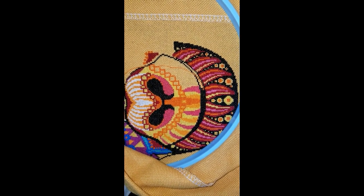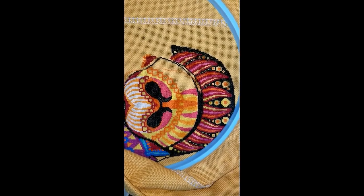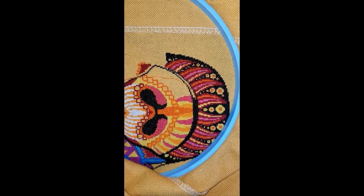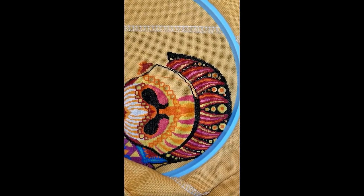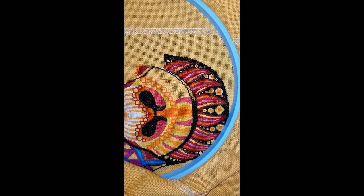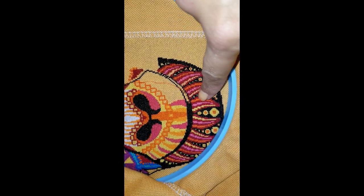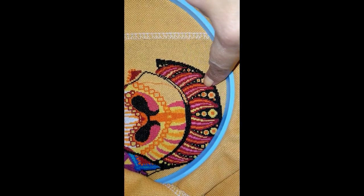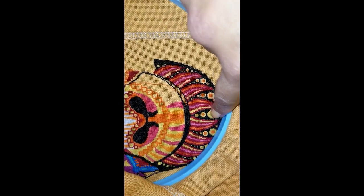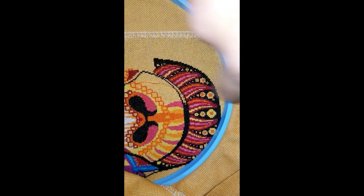Hey guys, Stitch Mania update. Sitting here working on Tribal Monkey, and I just noticed a major boo-boo. You guys wouldn't notice this if I didn't point it out to you, probably. But I have been stitching this whole time in his beard, his chin, whatever you want to call it, with the wrong color. Right here, these little orange, I'm calling them feathers. I don't know what they are. These little orange stripes and these little orange circles right here, these middle dots, from this stripe all the way over, it's the wrong color.